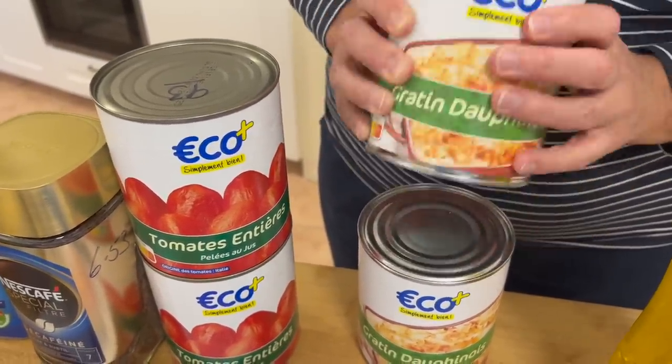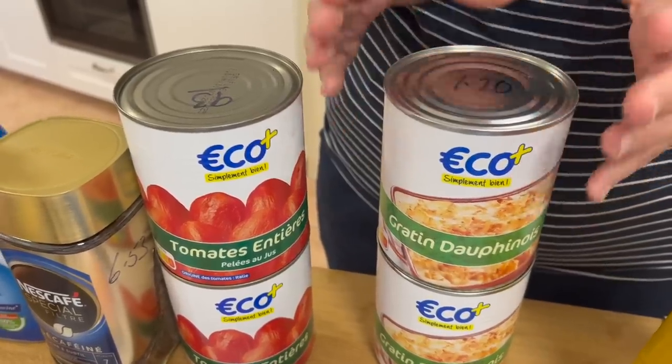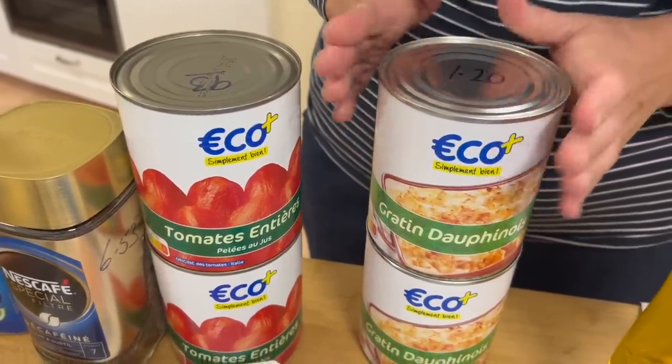You see, it's big, loads of it. I couldn't cook the potatoes and make the cheese sauce. I couldn't make it for that price.